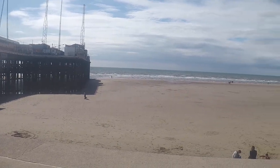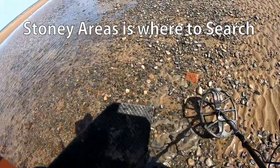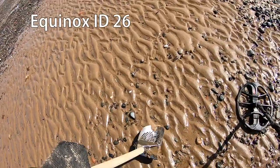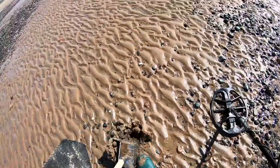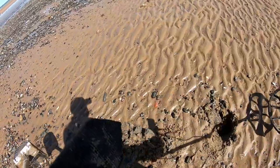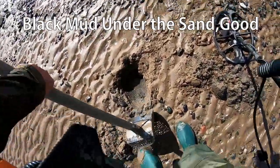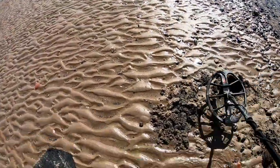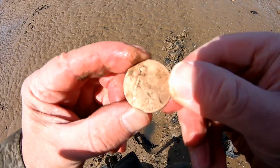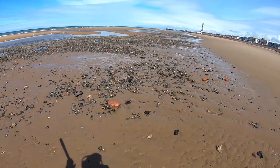Here we are at South Pier. Six. That was 26, George V penny. I think it's 1925, George V. There we go, out of that hole. Got pebbles here, not bad at all.